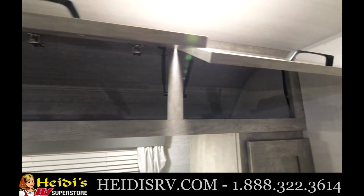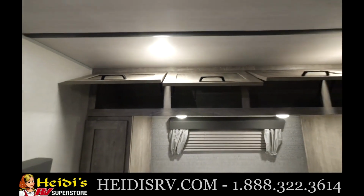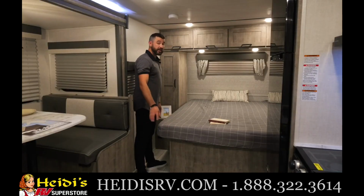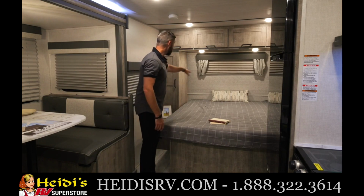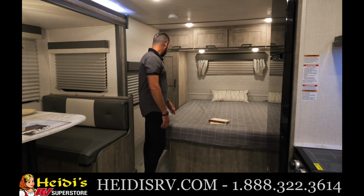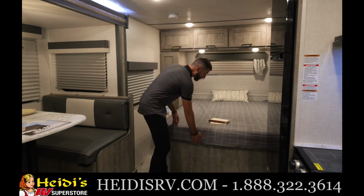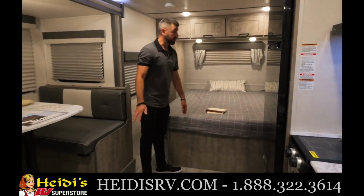But check it out, the storage you've got here in the 19 RBLE. Overhead cabinet doors. This is an update for 2023 in all the single axles. You've also got oversized wardrobes here. Nice cubby storage with power in the back. And then you've got power and USB on both sides. And even some additional storage underneath that's going to be gas strut assisted underneath that residential queen bed.